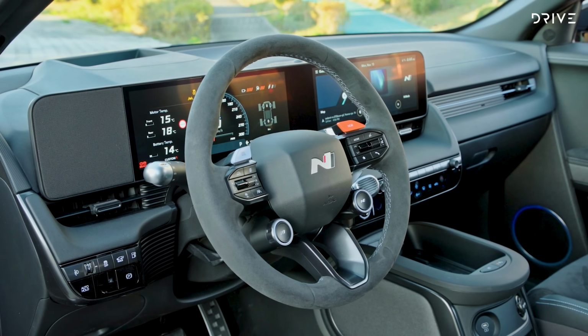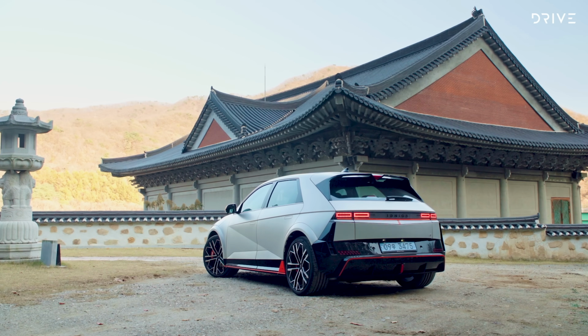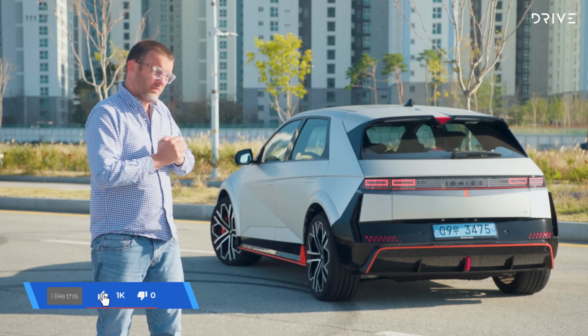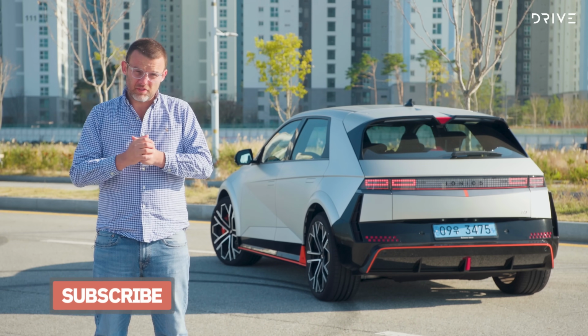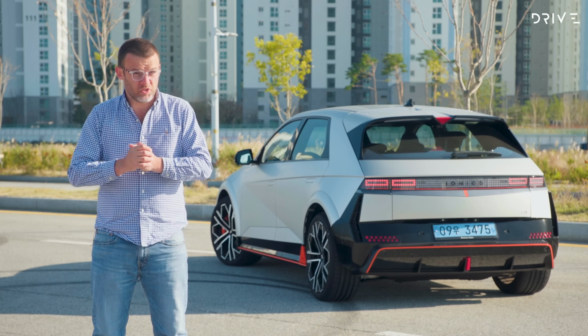There's a lot to explore as well. And because of all of that technology that Hyundai have put into this vehicle, it feels more engaging and more enjoyable. So it's not a replacement for internal combustion. That's always going to be there and it's always going to be special, but this is by far the best substitute to date.